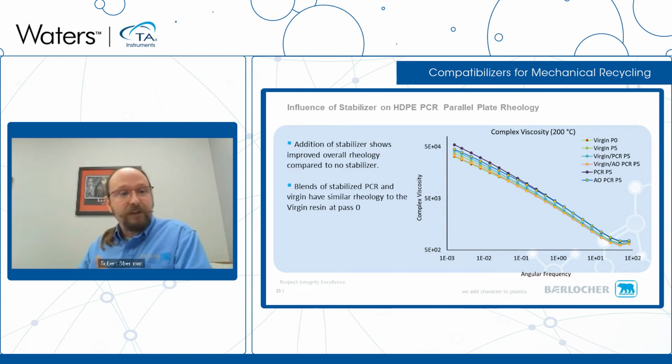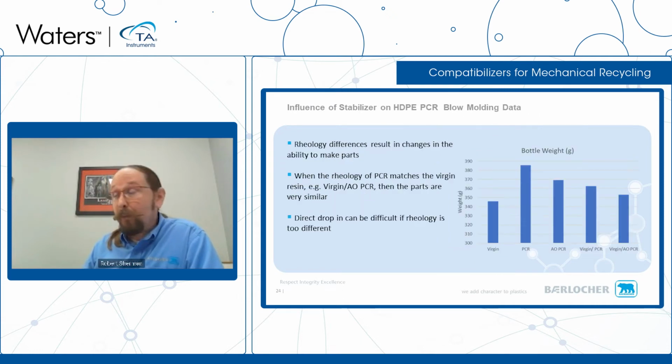So from this information, we should be able to match up what we expect from blow molding data. And when we look at the blow molding data, that's what we see. We dialed in the blow molder based on virgin material, and then we were trying to do basically drop-in type data. Going from virgin to PCR 100%, you see a huge change in bottle weight. This is because the parison is different, because there's different rheology.